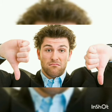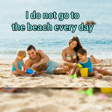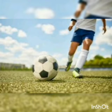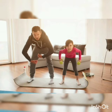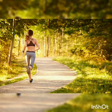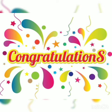Now, we will continue speaking about some activities that we do not do every day at home. For example, the sentence number 1 is, I do not go to the beach every day. Number 2, my brother does not play soccer. Number 3, my father does not do exercise. Number 4, I do not study math. And the last one is, I do not run at the park. Great, well done. Congratulations, my dear students.